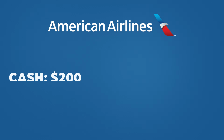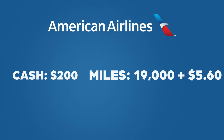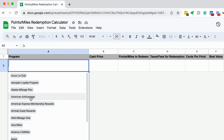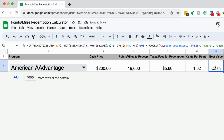So here's an American Airlines flight that would normally cost $200, but this flight costs 19,000 American Airlines miles plus $5.60 in taxes and fees. I'm going to plug this in to our calculator. $200 cash price, 19,000 points or miles to redeem, $5.60 taxes and fees for redemption, and it spits out the cents per point you're currently getting and then automatically tells you what the best value will be. In this case, you would probably be better off just paying cash.